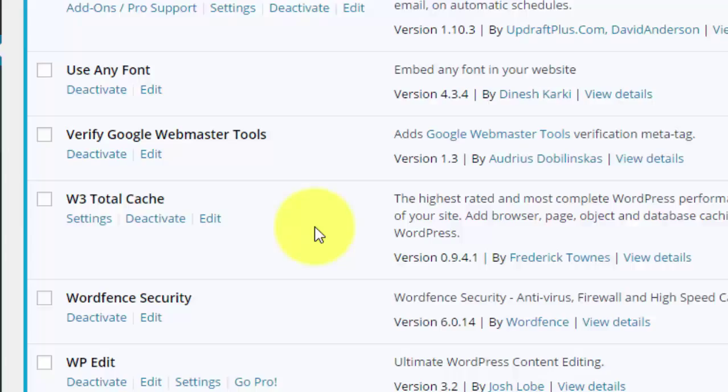Dramatically improve the speed and user experience of your site. Add browser, page, object and database caching, as well as minify and content delivery network to WordPress. Now, I'm not a programmer. I have a basic understanding of programming, a bit of CSS, a bit of HTML.